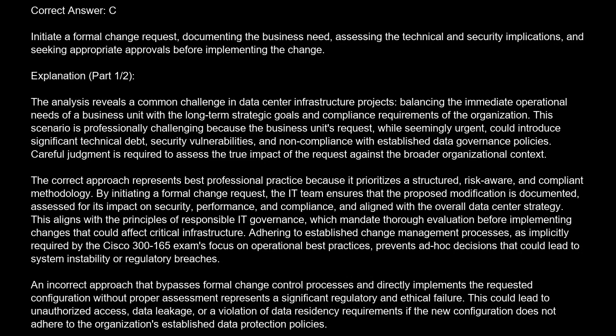The correct answer is C. Initiate a formal change request, documenting the business need, assessing the technical and security implications, and seeking appropriate approvals before implementing the change.